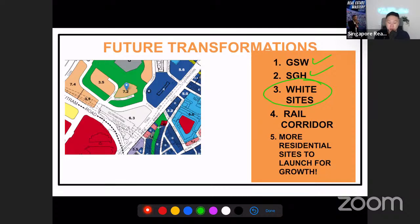There's also the rail corridor that is going to be connected. And most importantly, there are a lot of residential sites around that have yet to be developed. Remember just now I shared infrastructure first, then property. Later on, I'll share with you more details. When we study an area, it has to fit a certain price point and a certain checklist. If not, we just blindly go in.